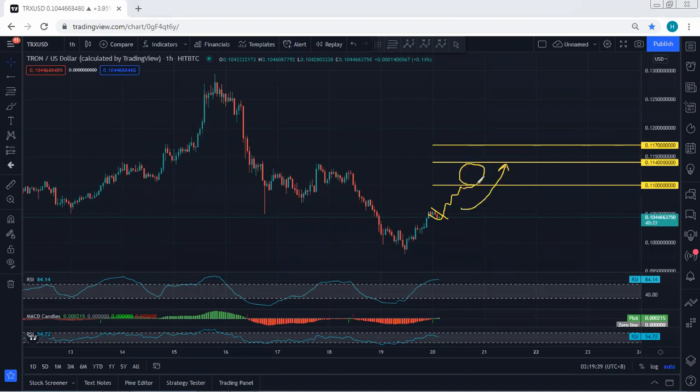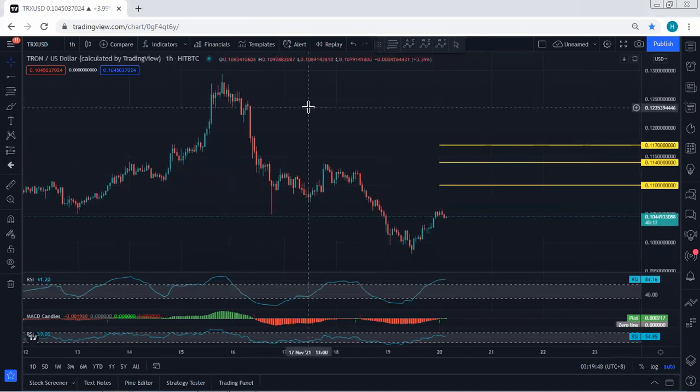This zone is the most important. And with the breakout of 0.117, then we can confirm we are within the uptrend as a long term. Anyway, we just follow the chart. If I see any update, I will share.